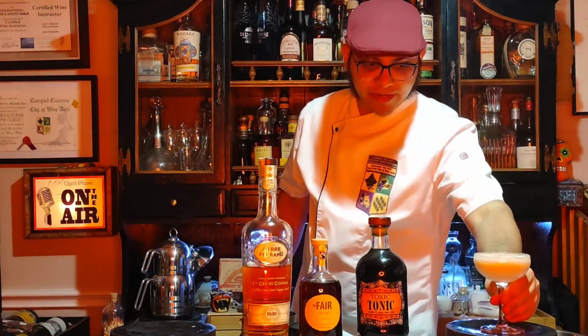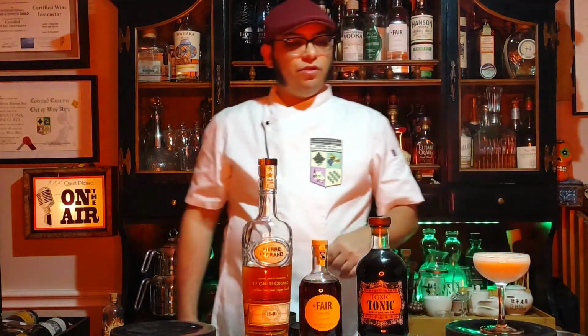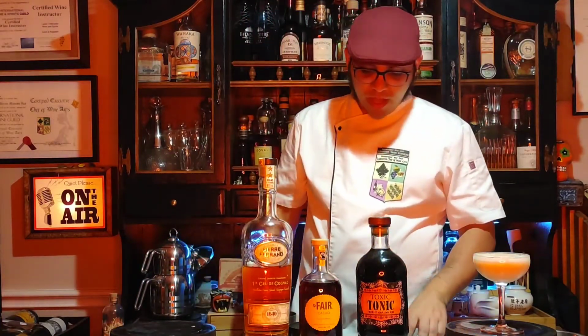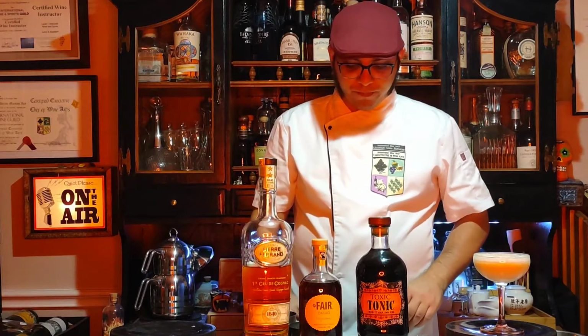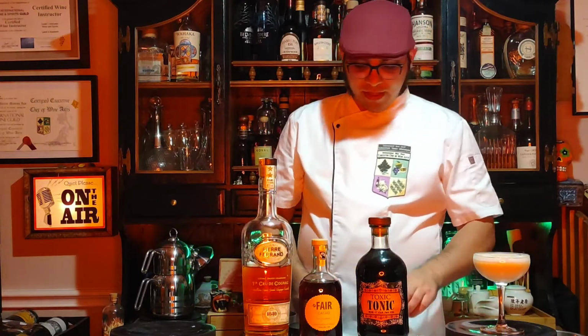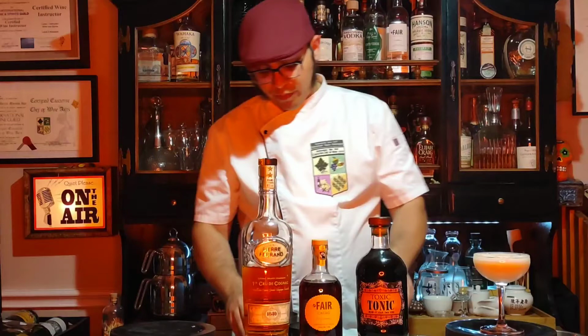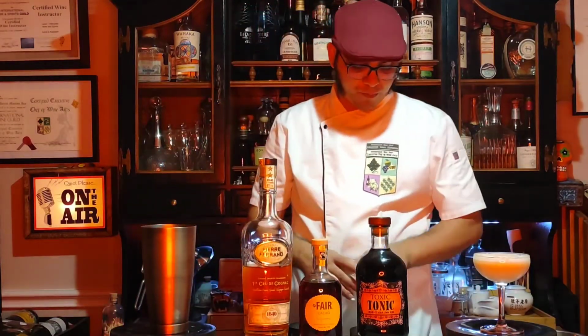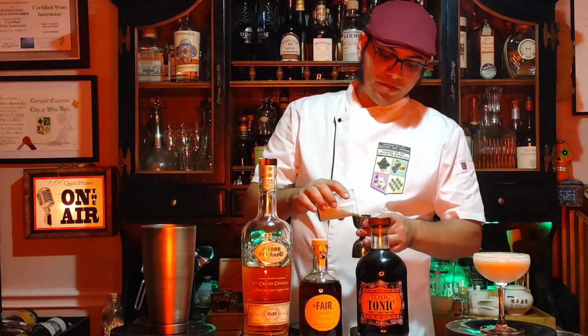For your pleasure, the Brandy Alexander. So the Brandy Alexander, again, it's like a father drink. So I'm gonna bring you a variation of it. So in this shaker, I'm gonna combine, again, 1 ounce of everything.